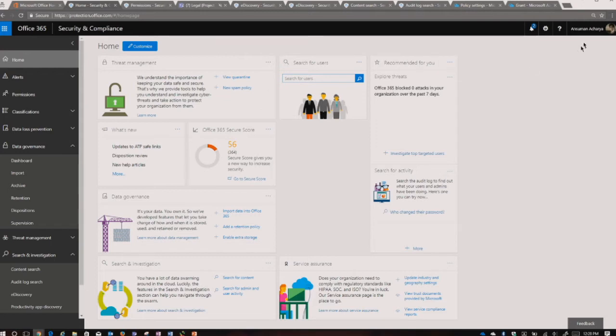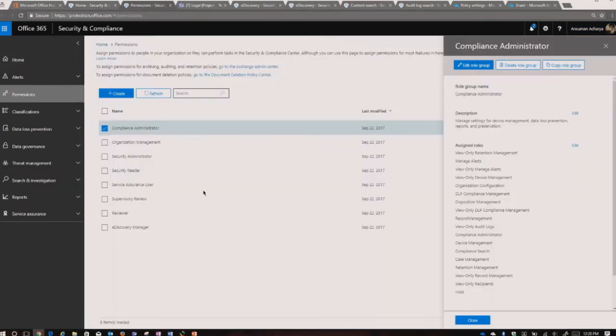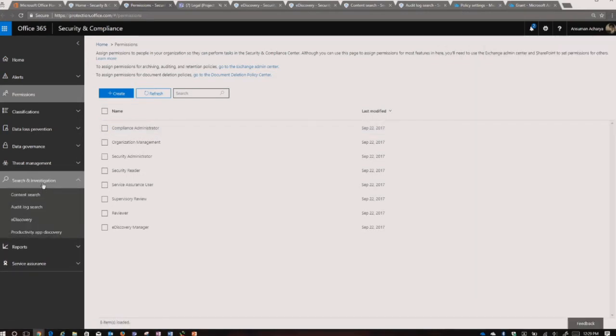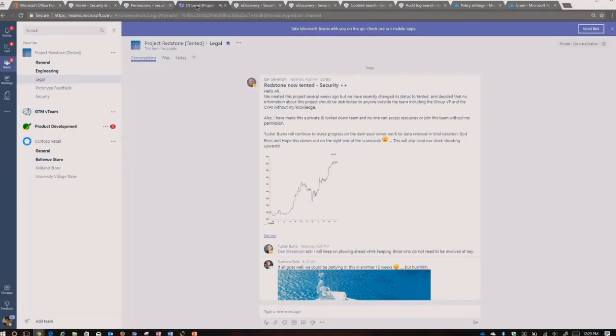I'm logged in today as a tenant admin, Anshuman Acharya, here in this demo tenant called teamsforthewin.com. Before I go ahead, I want to tell you a little bit about permissions in the Security and Compliance Center. This is a role group here, Compliance Administrator, and I'm part of this role group, which is why I get access to all of the functionality I'm going to demo today, primarily in the search and investigation section, as in content search, audit log search, eDiscovery, and some more. Now let's go into Teams.